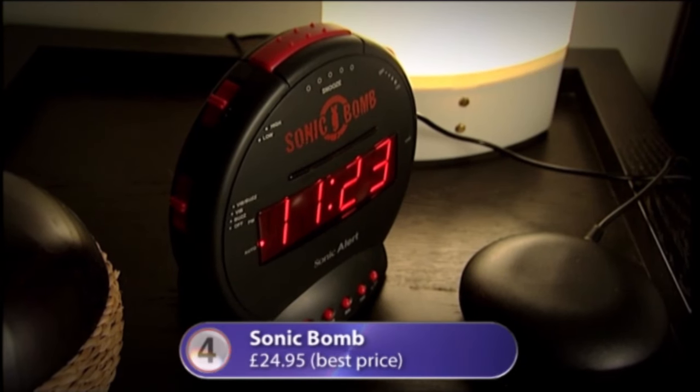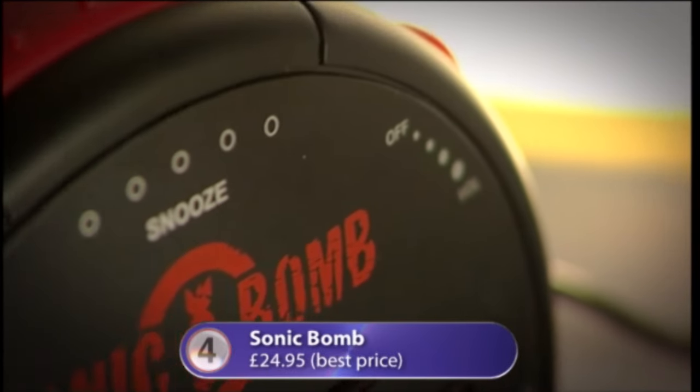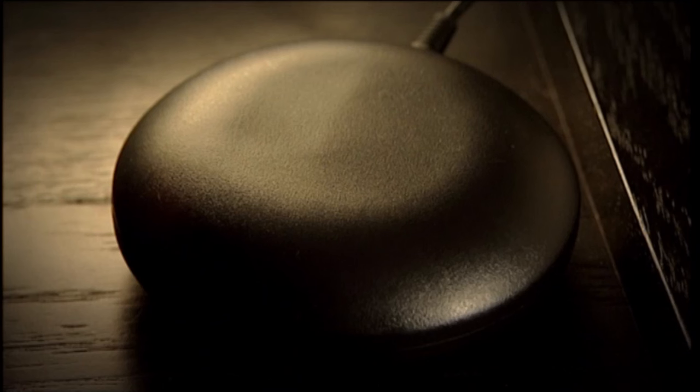In at number four is this mean-looking clock, the Sonic Bomb. Perfect for those who have real trouble getting up in the morning. It sounds an alarm at a staggering 113 decibels. That's louder than a helicopter, a chainsaw, or being front row at a rock concert. It comes with this bed vibrator, which is basically a miniature subwoofer that you put under your pillow. When the alarm goes off, it shakes you awake. Night-night.